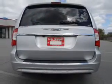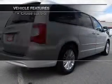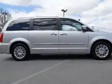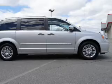Memory settings are just one of the extras. Plus, enjoy these notable features that are included in this vehicle: keyless entry, leather seats, power door locks, power windows, cruise control, a DVD system, an AM/FM stereo with a CD player.